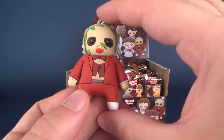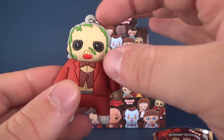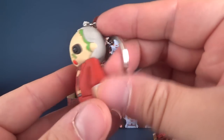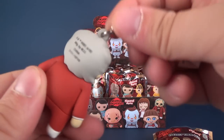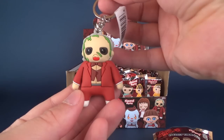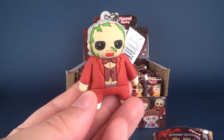Instead, this one is the one in the red tuxedo. That's pretty cool. It's got a slightly smaller head. It still has the Beetlejuice trademark slime all over the head. And you've got that little key ring attached into Beetlejuice's noggin. Don't worry, he's dead, so he won't feel it. Really nice looking piece. I have to admit that I do like the striped Beetlejuice just a little bit more, but it's nice that we get different offerings.